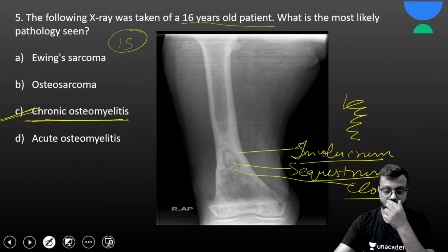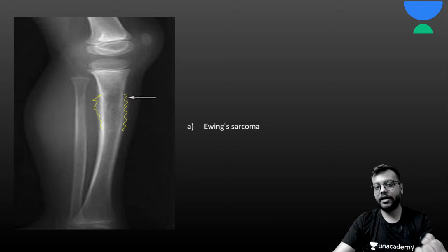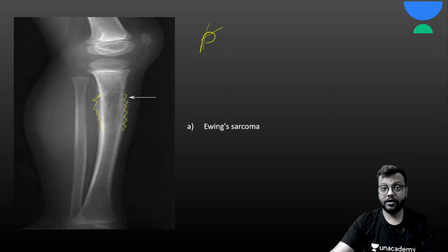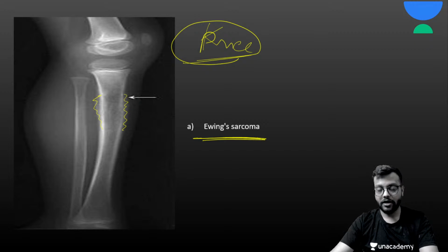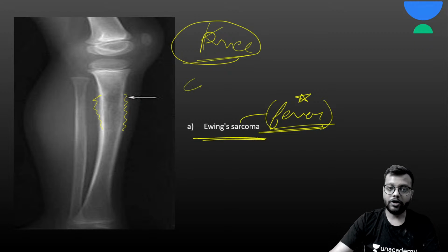Now in Ewing sarcoma, you will see an isolated lytic lesion, with a periosteal reaction, but not as great as in osteosarcoma, but yes, a periosteal reaction will be there with a lytic lesion. It most commonly affects the bones around the knee. This is Ewing sarcoma, and it has to be differentiated from chronic osteomyelitis because fever is also present in Ewing sarcoma. Okay, fever is a very common complaint in Ewing sarcoma. That's why chronic osteomyelitis is a very important differential. And here also you can see the Codman's triangle due to that new bone formation.